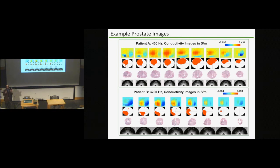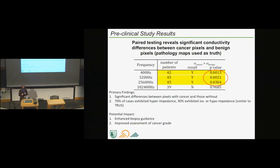So we'll probably end up looking at a subset of this data as the more optimal data. But we analyzed these data on a pixel-by-pixel basis. So we took a pixel in our conductivity image, we took a pixel from those cancer maps, and we correlated to see if they did, in fact, have an elevated conductivity or not. And we found that the conductivity of cancer was significantly greater than the conductivity of benign pixels.